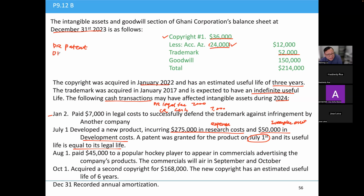You debit your patent, you debit your research cost, and you credit cash. So you spend in total 275 plus 50. In total, you spend $325,000 cash, and 275,000. That's just your research cost.